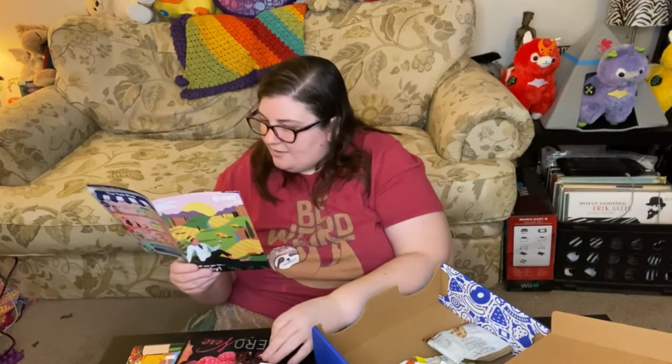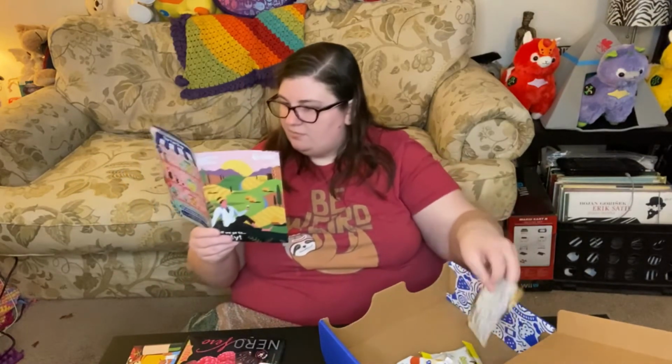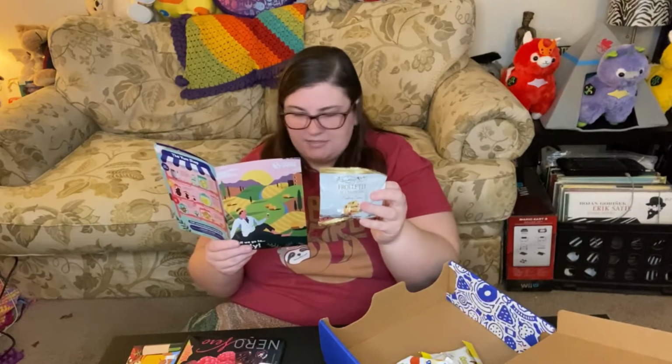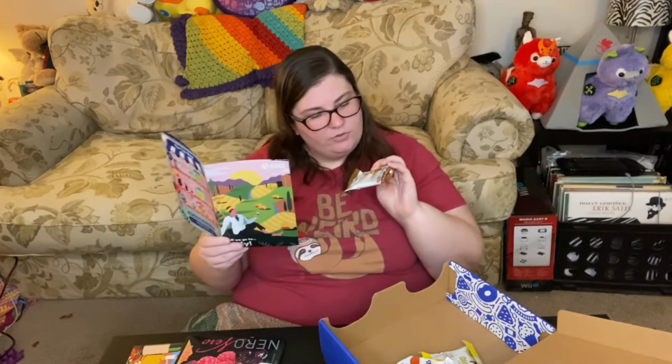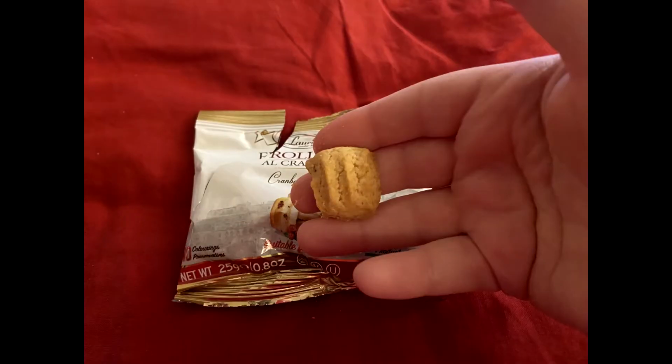Okay, next we've got cranberry frutti, which is this here. Okay, so it says here, these look like cookies, cranberry cookies. Now for a crunchy, crumbly berry concoction. Many countries prefer their cookies soft and chewy, but Italy is a huge exception. Why are crumbly cookies the local go-to? Because they're all the better for dunking into the country's favorite drinks: coffee, wine, and even milk.